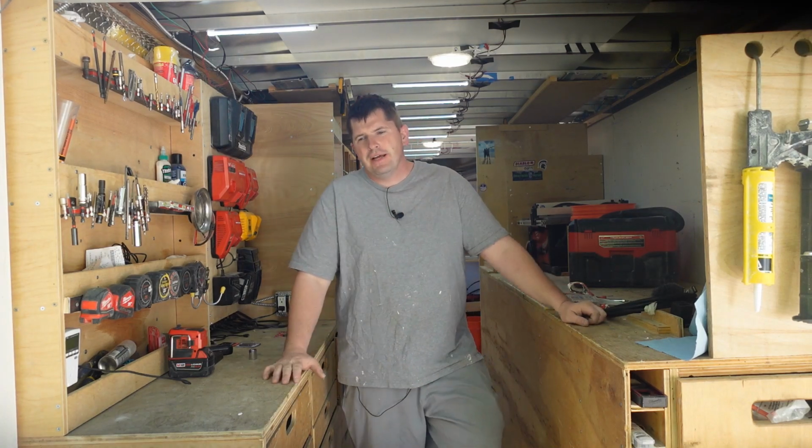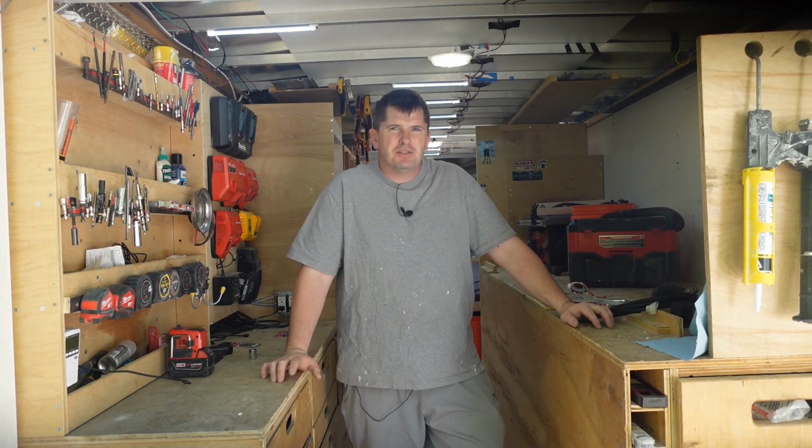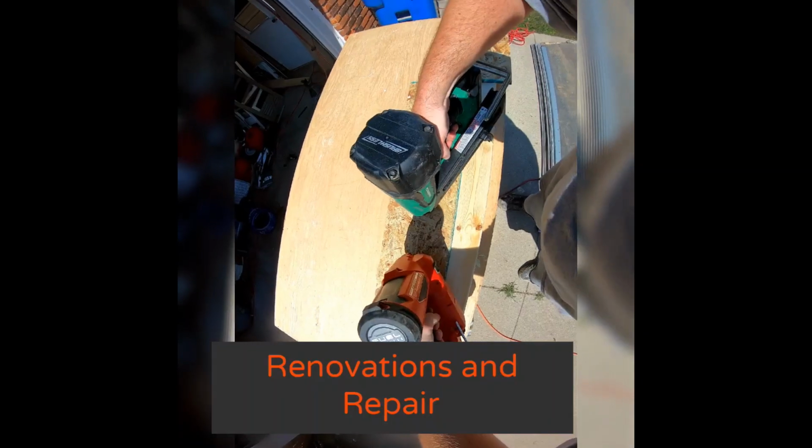How's everybody doing? All right, so a lot of people know this as a tool trailer, but really, if you're being honest with you, it's pretty much a rolling Home Depot for getting materials and tools to a job site. And that's basically what it is. So let's get into it.